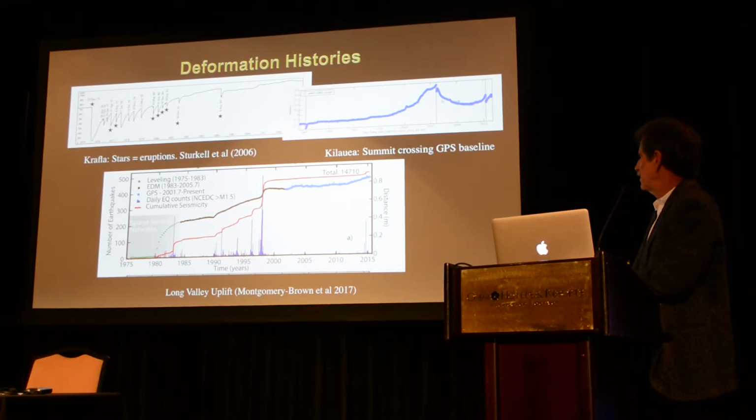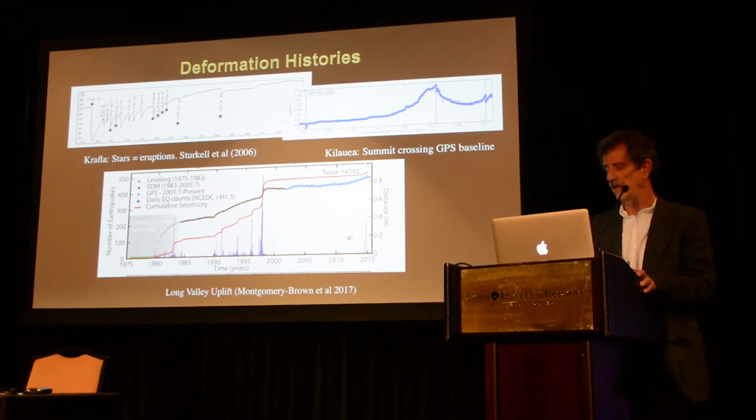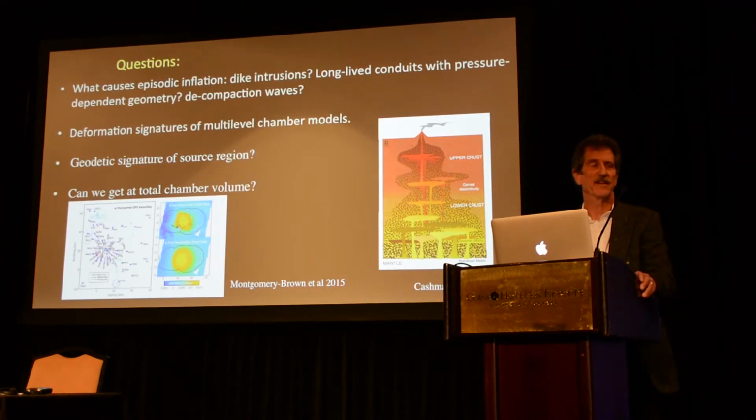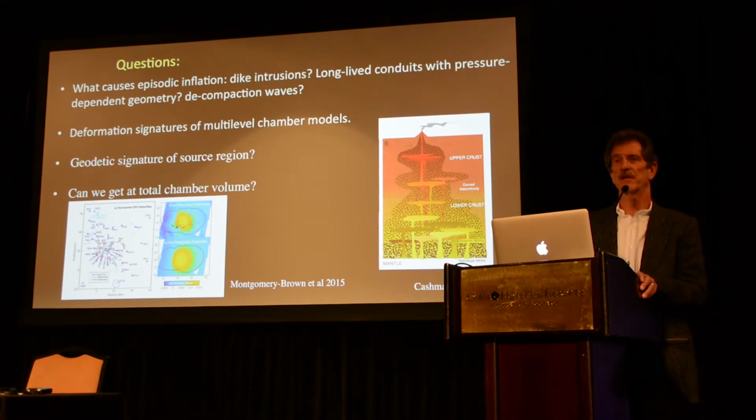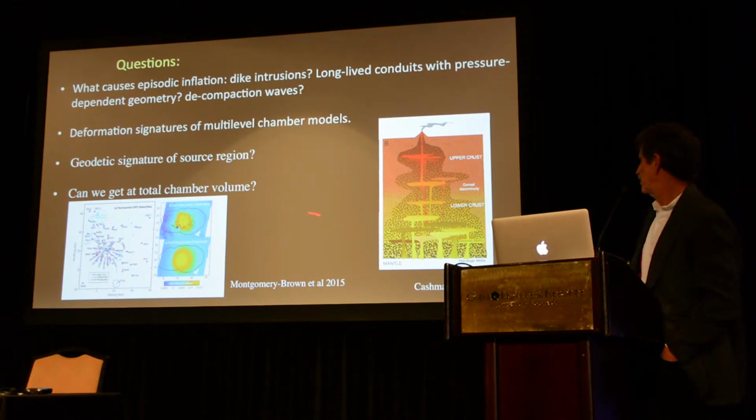Similarly, in silicic calderas, this is from Emily's work at Long Valley, from a combination of leveling, EDM, and GPS. You can see there are episodes of rapid inflation. So what's causing these? Are these individual dikes that are coming in from the mantle, delivering packets of magma? Or do we have long-lived conduit systems where we have nonlinearity because of pressure-dependent geometry? Or are these somehow related to decompaction waves in the mantle?